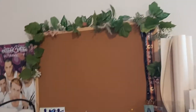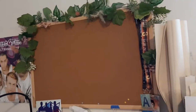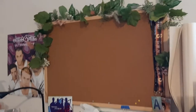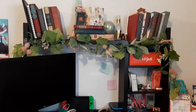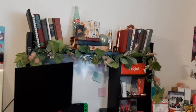I've also put the other garland on the bulletin board, or the cork board. And it's also looking really cool. I love it. But I am still waiting for stuff to come in. So I've got a couple more days to wait for stuff to come in.